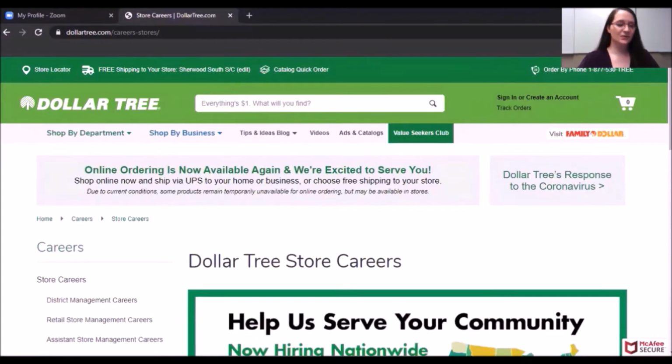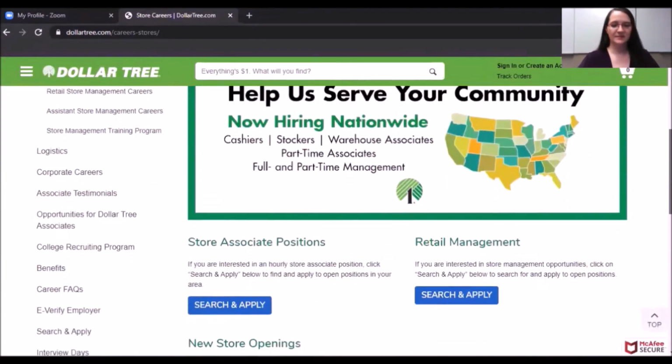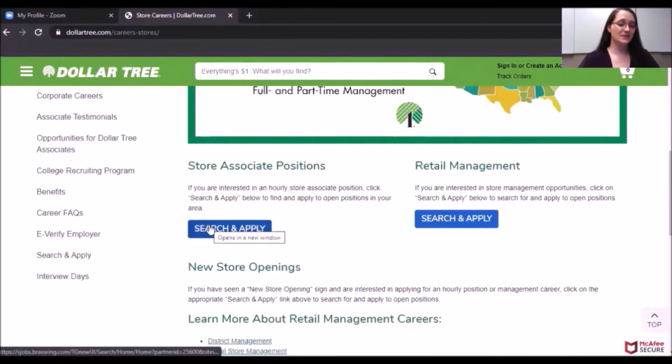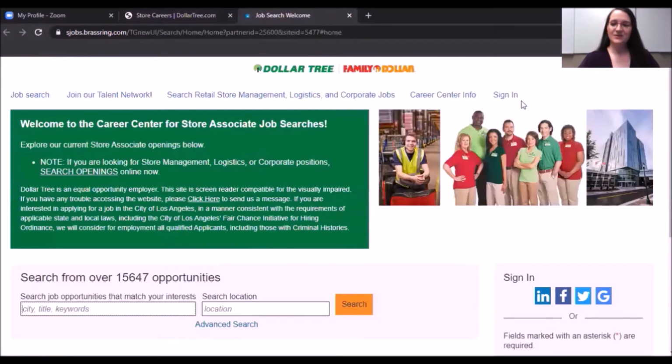And again, we'll scroll down. Again, here it gives us options. Do I want to apply for a store associate position or a retail management position? Today I'll take a store associate position, so click search and apply beneath that. And once it loads, scroll down again.